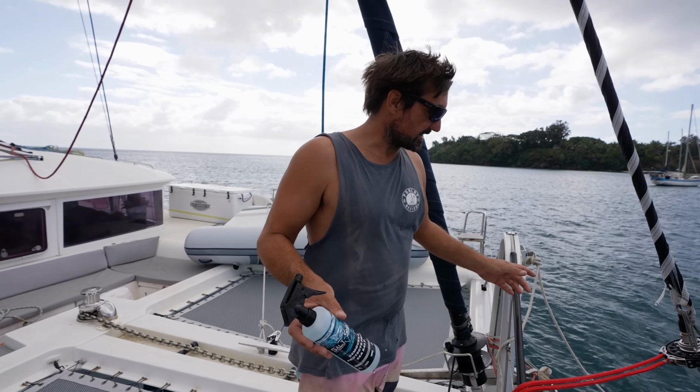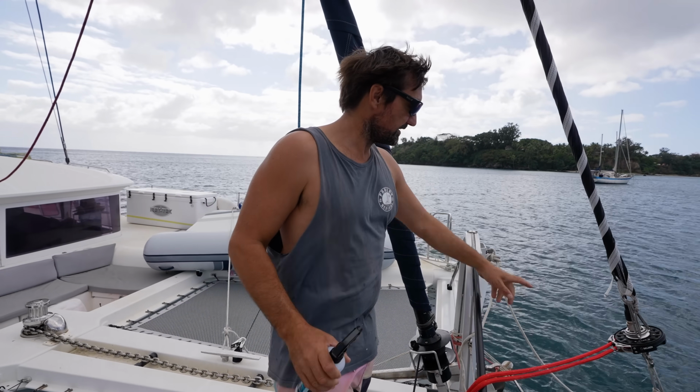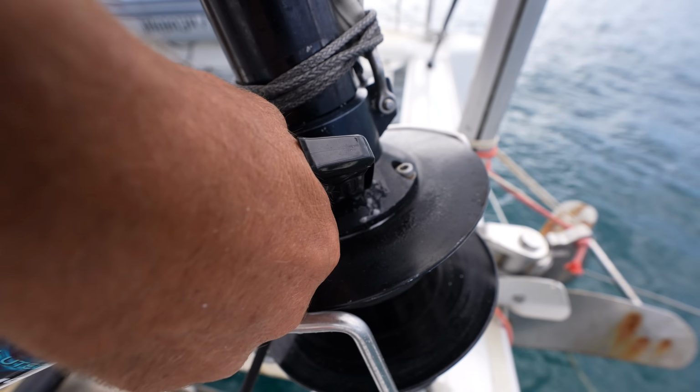But at the moment we just came in, so I'm going to bring down the Code D and give it a little bit of salt shark around the furler, because we'll get a lot of waves on here, so the furler's definitely full of salt.